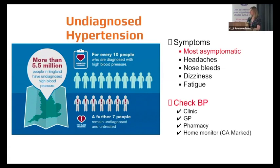I know in my GP practice, they've got a nice little machine. You can just walk up and check your own blood pressure. You could do it in pharmacies, so Boots or any of the high street pharmacists. And of course, there are home monitors, which should be CE marked. So if you're going to have a home monitor, make sure it's got the official accreditation.